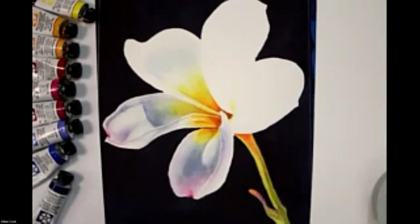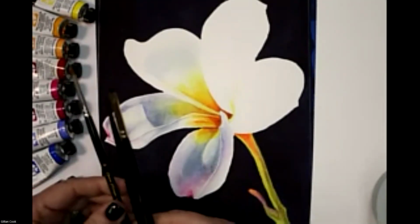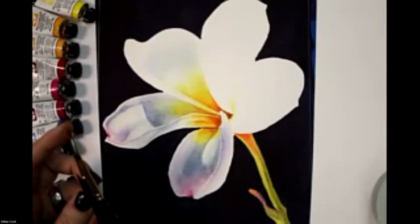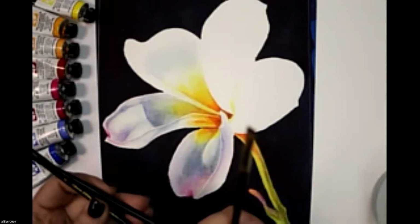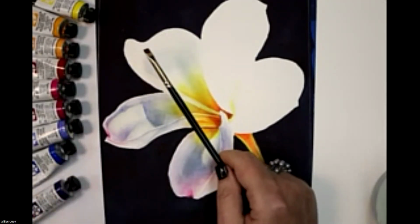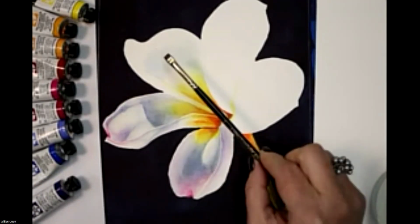I'm using Rosemary and Co brushes, my favorite brushes. I love the Animation set for botanicals. They've got a fantastic tip on them and they hold a lot of paint. And then I also like the Michael Klein brushes by Rosemary and Co. And then this is my baby. This is the Rosemary and Co Eradicator brush.